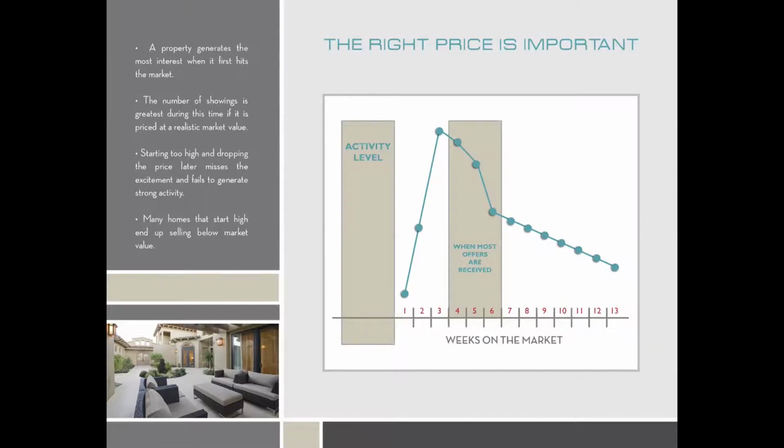Now around day 21, around 14 to 21 days in, we're going to get an idea of some feedback on the price. If we have nobody coming into the home, that's telling us that the market has rejected that price and we need to adjust at that point. However, if we're getting a bunch of people coming in and nobody's making offers, the market again is rejecting your price and we're going to need to make an adjustment.